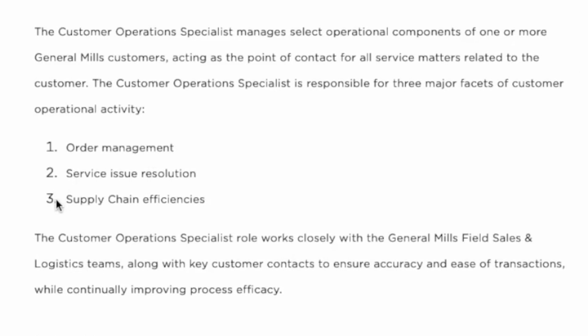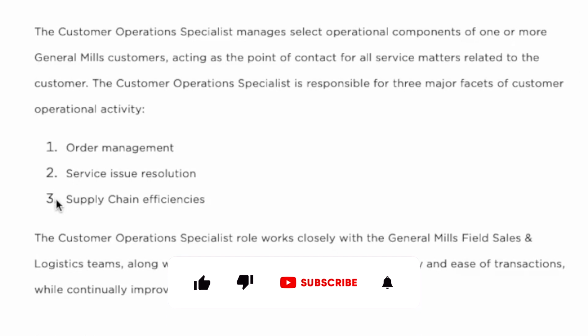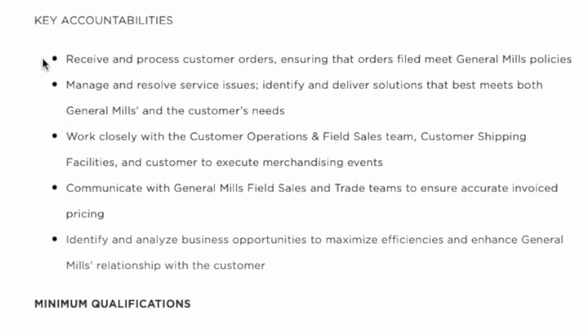But they say their customer operations specialist manages select operational components for General Mills customers. These components are order management, service issue resolution, and just supply chain efficiencies. So they are basically looking for somebody to receive and process customer orders, ensuring that the orders are filled to meet the General Mills policies. You'll manage and resolve any service issues, identify and deliver solutions that meet both General Mills and the customer needs. So it sounds like when they have issues with their orders, you will be on the phone with them, possibly resolving their issues. You'll work closely with customer operations and their sales team and the customer shipping team to make sure those orders are getting out, and you'll communicate with the sales and trade teams about invoiced pricing.